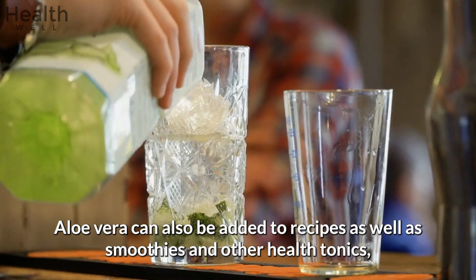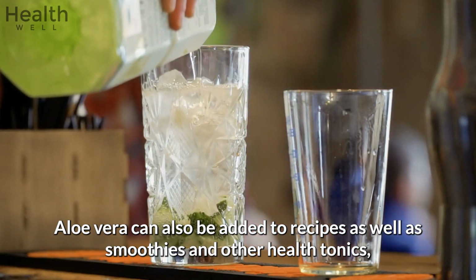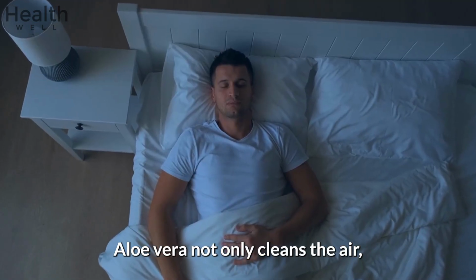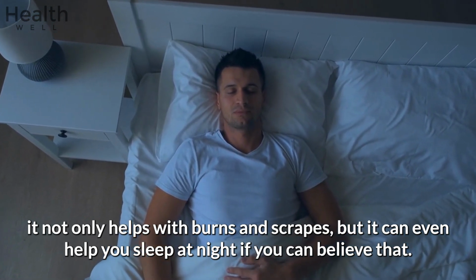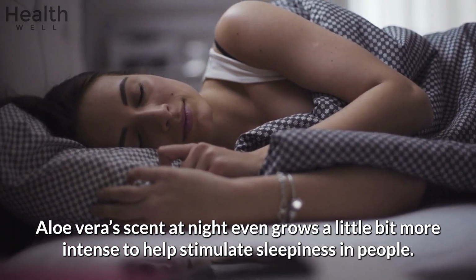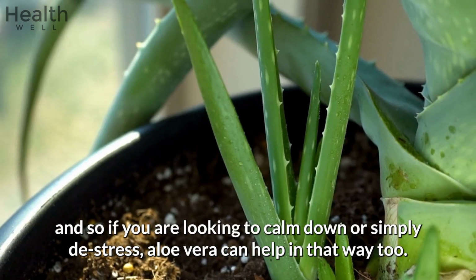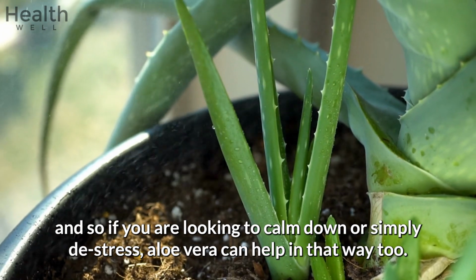Aloe vera can also be added to recipes as well as smoothies and other health tonics, if you're really looking to get your money's worth out of this great indoor plant. Aloe vera not only cleans the air, it not only helps with burns and scrapes, but it can even help you sleep at night, if you can believe that. Aloe vera's scent at night even grows a little bit more intense to help stimulate sleepiness in people. Aloe vera has a calming nature to it, and so if you are looking to calm down or simply de-stress, aloe vera can help in that way too.